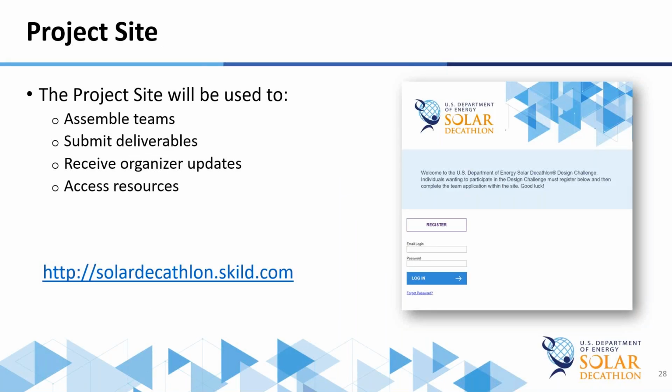So, new for the 2020 Design Challenge, everyone participating will be utilizing the project site based on SolarDecathlon.skill.com. So this site will be used to assemble teams, submit deliverables, receive organizers' updates, and access a variety of materials for the challenge. All participating students and faculty must register through the site. That's important, so I'll say it again. All participating students and faculty must register through the project site. And you can see a link here.